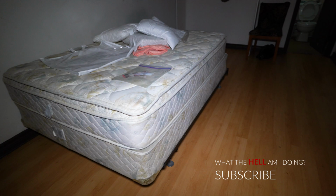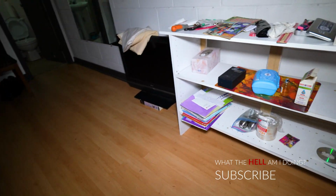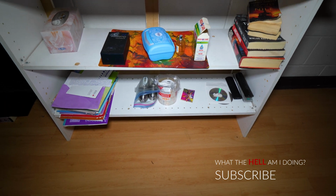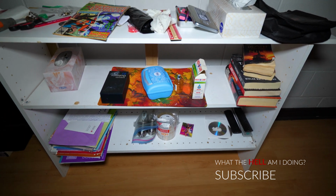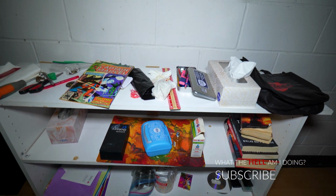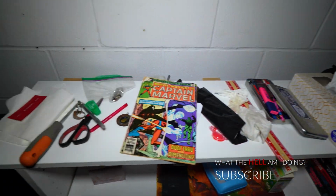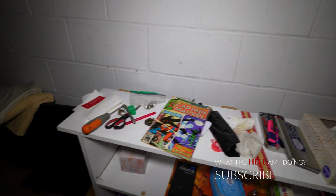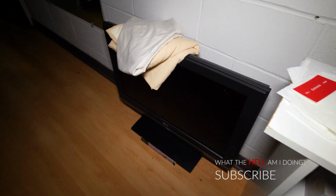They left their bed behind. This could even be a bit of a squatter hangout nowadays. Look at what's left behind here. You know, you got an S7 phone case, which is now 9 years old. Got a Captain Marvel comic. Some Kleenex and just kind of basic things left behind. Got an old LG screen.